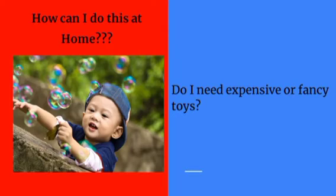Parents are thoroughly surprised when I tell them that some of my, quote, fancy therapy toys are things that they can purchase from the dollar store. I'm about to let you in on a little secret. Bubbles are one of my favorite go-to toys for teaching functional play skills. Look at the picture of this child playing with bubbles.